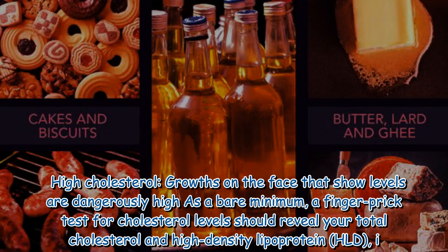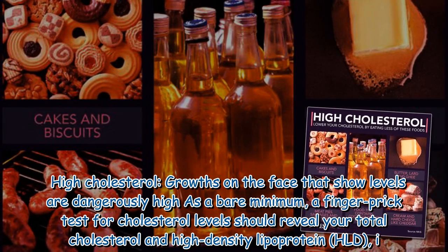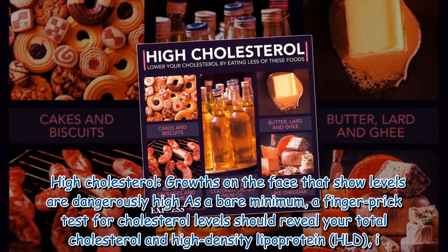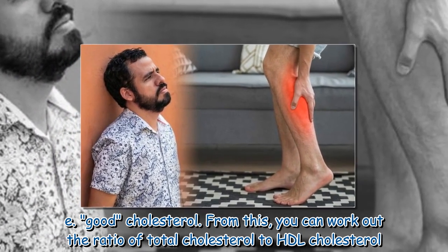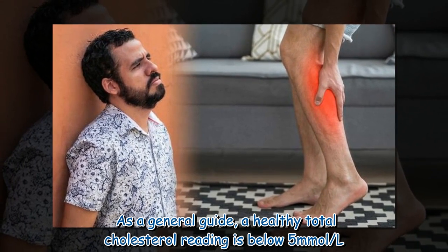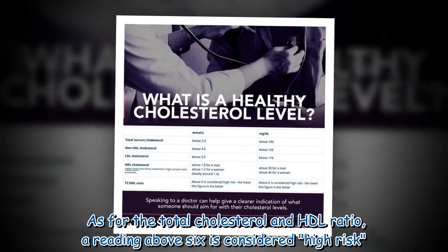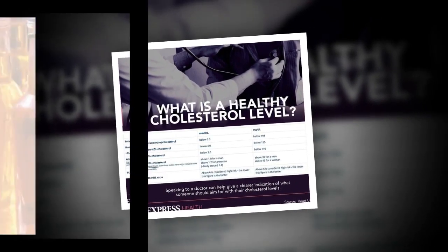High cholesterol can cause growths on the face that show levels are dangerously high. As a bare minimum, a finger prick test for cholesterol levels should reveal your total cholesterol and high-density lipoprotein, HDL, i.e., good cholesterol. From this, you can work out the ratio of total cholesterol to HDL cholesterol. As a general guide, a healthy total cholesterol reading is below 5 mmol/L. As for the total cholesterol and HDL ratio, a reading above 6 is considered high risk.